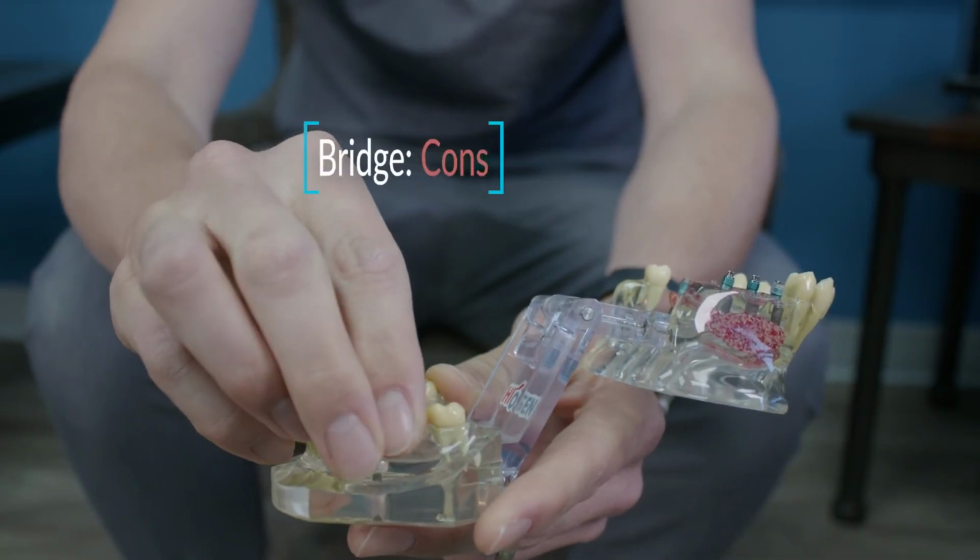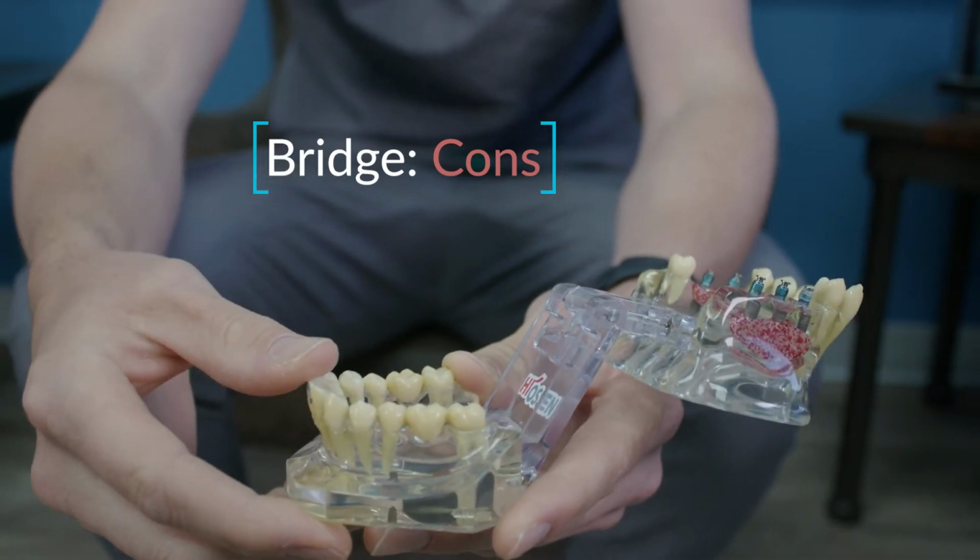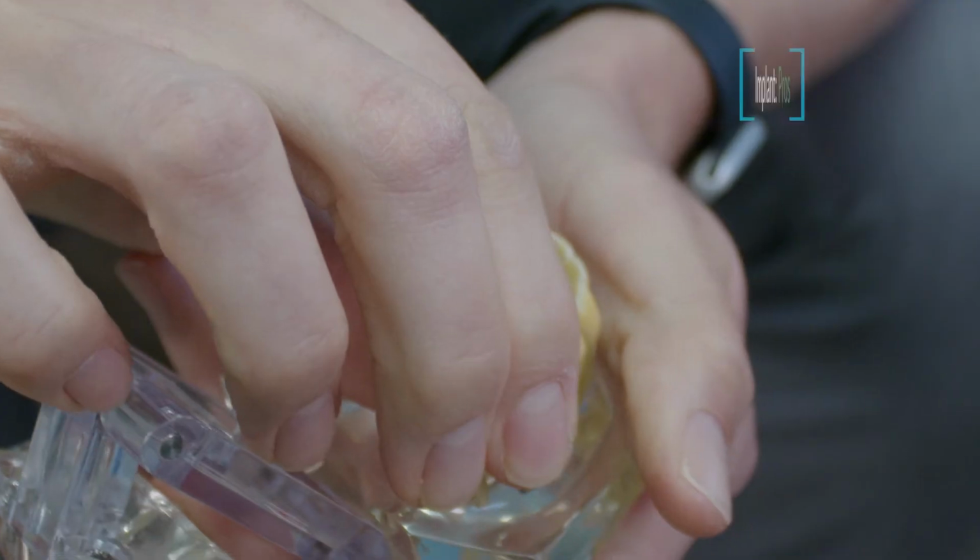We're going to talk a little bit about cons. If either tooth involved doesn't particularly need to be crowned for any other reason, we are going to have to prep away some of the tooth structure, some of the natural cells. We have to remove those in order to make space for the bridge. That would be viewed as a bit of a con because there can be some irritation to the teeth on either side. And especially if they don't need crowns, the idea of prepping them for crowns is a little bit less favorable. Implant next.